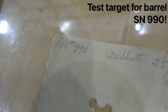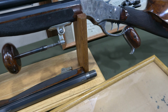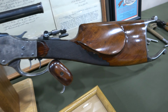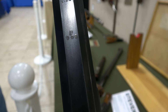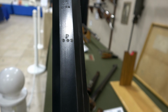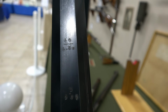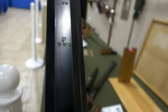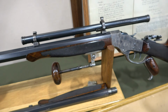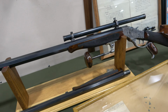They're marked Stevens Pope, manufactured by J. Stevens Arms and Tool Company. And both of these barrels have the same marking because they were sold as a set. That is correct, and they're within two or three numbers of each other. So they are both Stevens Pope barrels. Also, it has what's referred to as Pope scope mounts.